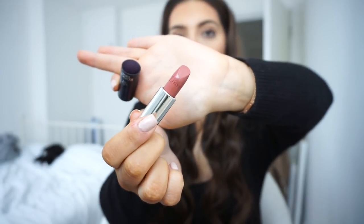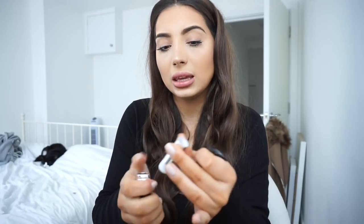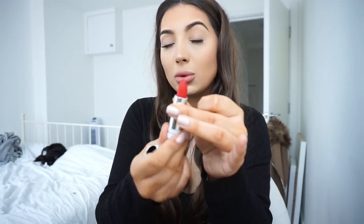But this is not a matte. I think this is a satiny finish. I like all of them. I think I'll be using most of the colors apart from maybe the very bright red and the medium red. I won't be using those, so I might give them away to some friends. Plus I have red lipsticks and I don't really wear them.